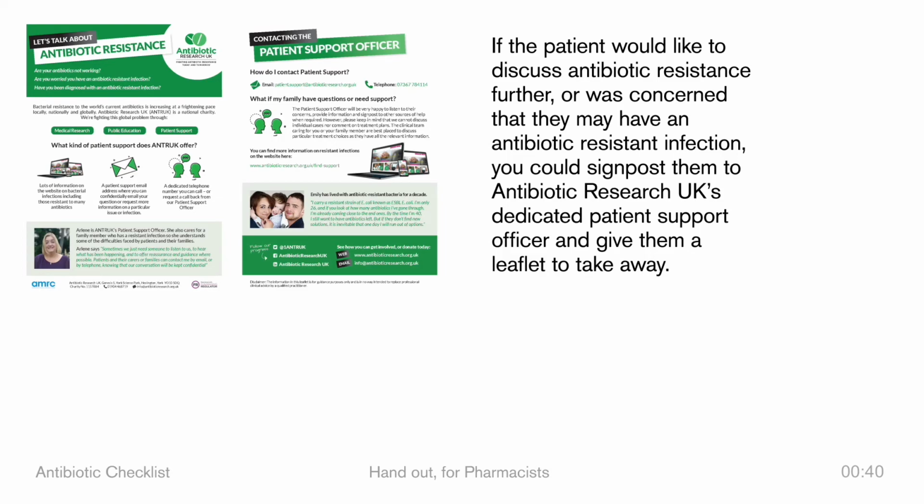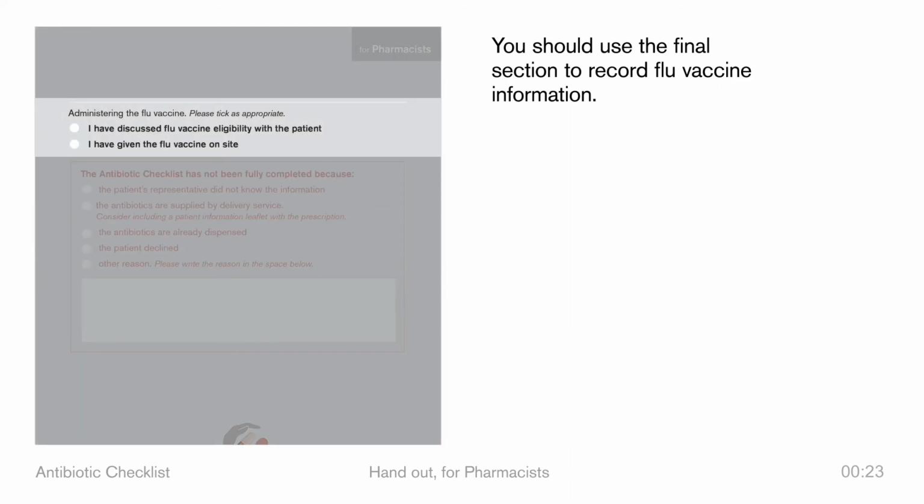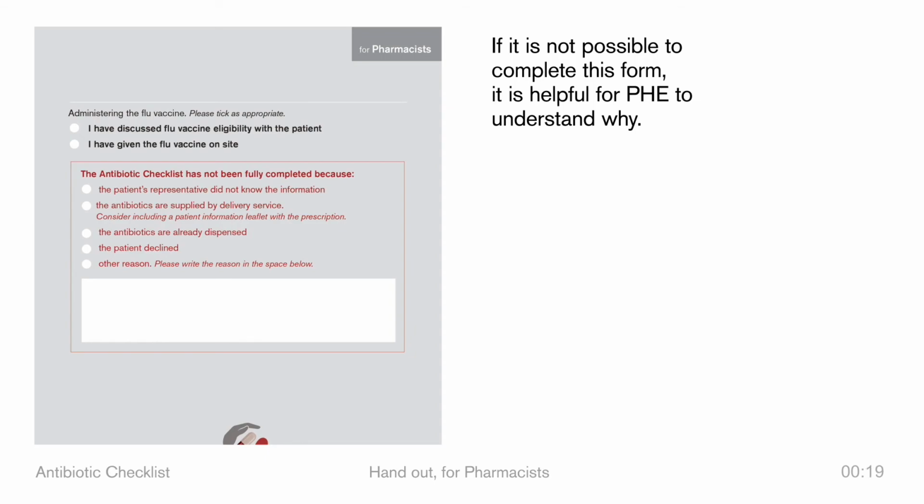If the patient would like to discuss antibiotic resistance further, or is concerned that they may have an antibiotic resistant infection, you could signpost them to Antibiotic Research UK's dedicated patient support officer and give them a leaflet to take away. You should use the final section to record flu vaccine information. If it is not possible to complete this form, it is helpful for PHE to understand why.